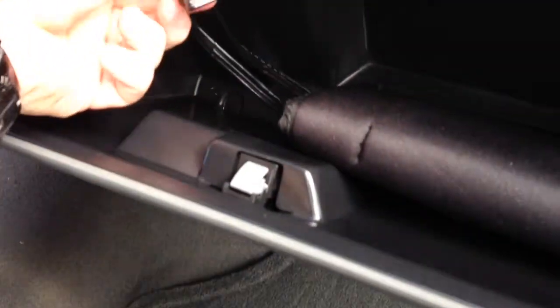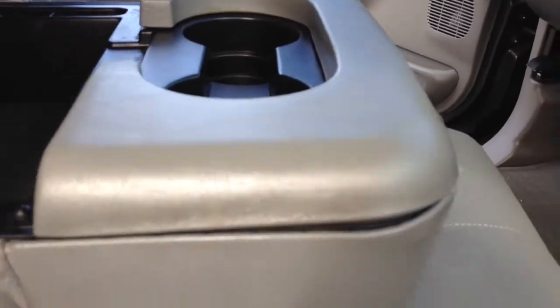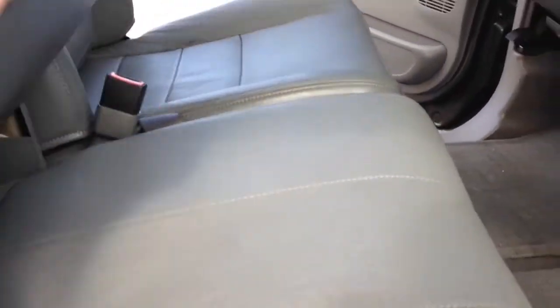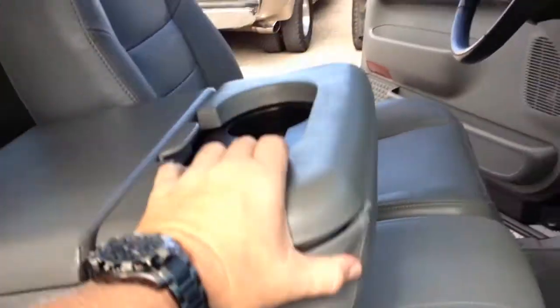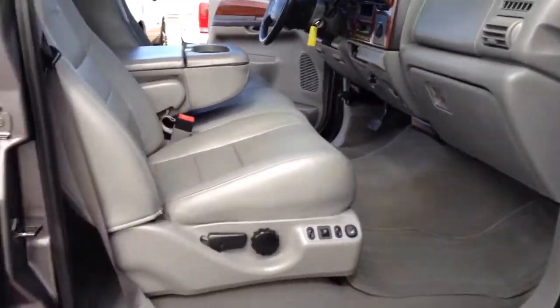So I see it's got a phone port here. Got a manual. Seats look great. They should. Nothing there. Headliner looks perfect. Not much to talk about there.